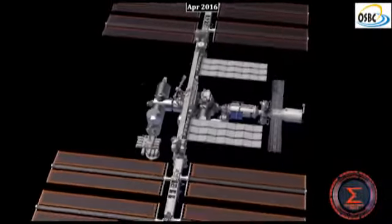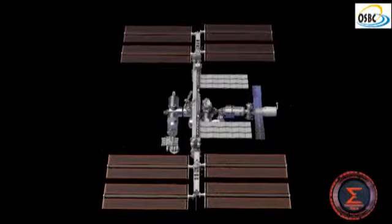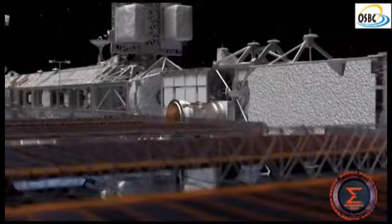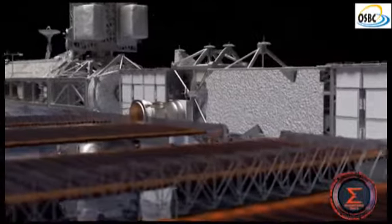The ISS only has funding through 2025, but hopefully that will be extended. After that, we may see pieces of the station repurposed for other projects in space.